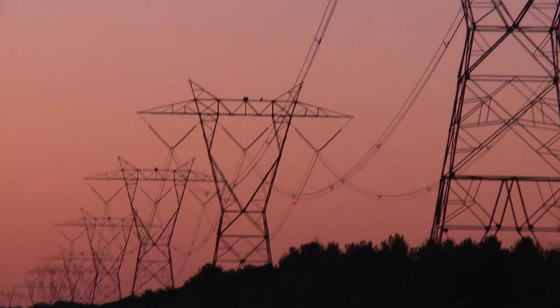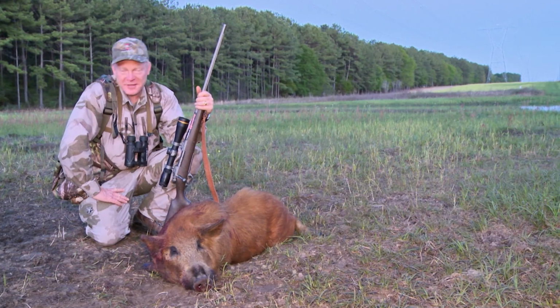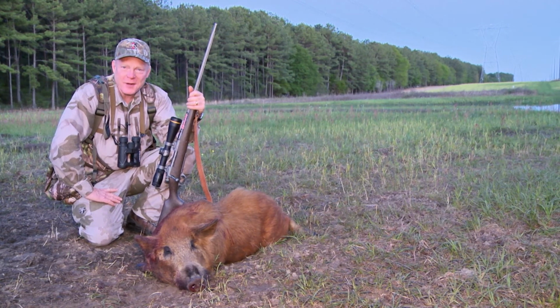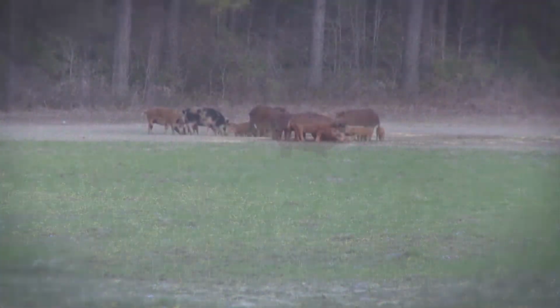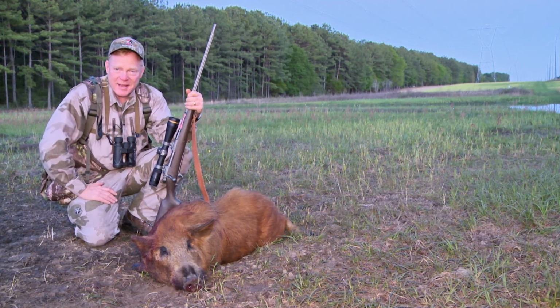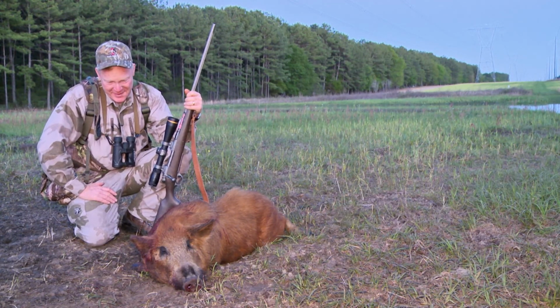Well, it's kind of a bonus to a turkey hunt in this part of the world, and hey, for that matter, a bonus to deer hunting here. And maybe a year-round bonus, because the feral hogs have become a real problem here in southern Georgia and really throughout much of the South, and creating a lot of hunting opportunity.